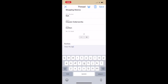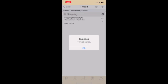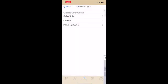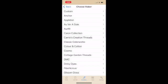Click save. You can click delete if you want to delete the whole thread altogether, and that little shopping cart will show you in a little while. It'll drop it into a shopping list for you as well. Now it's saved, and you can see that I've got two skeins of stepping stones, and it is going into the polar plunge bag.